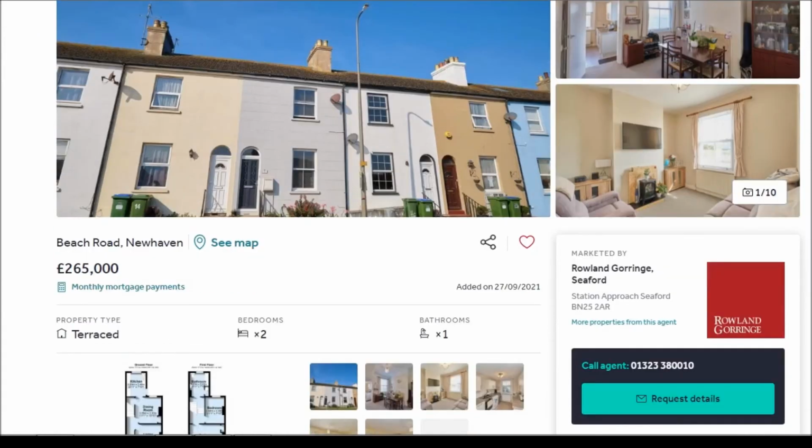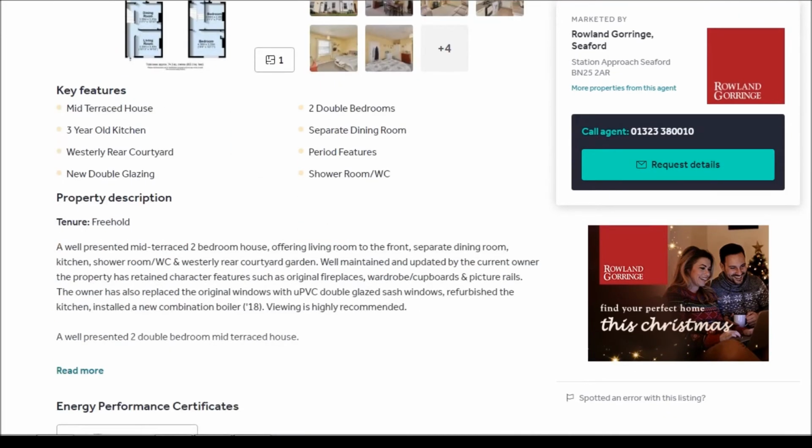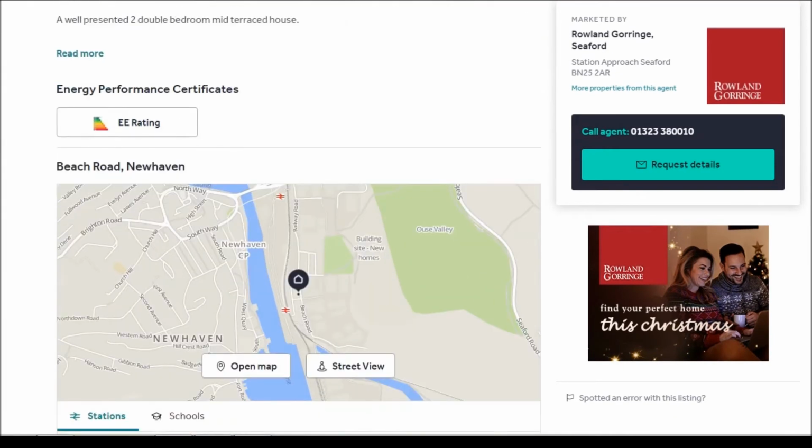So here we go. Some of the features here. Mid-terrace house, 3-year-old kitchen, so the kitchen's quite new, that's good. 2 double bedrooms, they are decent sized rooms, aren't they? Westerly rear courtyard, new double glazing, separate dining room, period features. I guess the period features are some of the fireplaces and things like that, which always add to the value of the place in my books. Shower room, toilet together. It's freehold, which is always good. Let's have a look here.